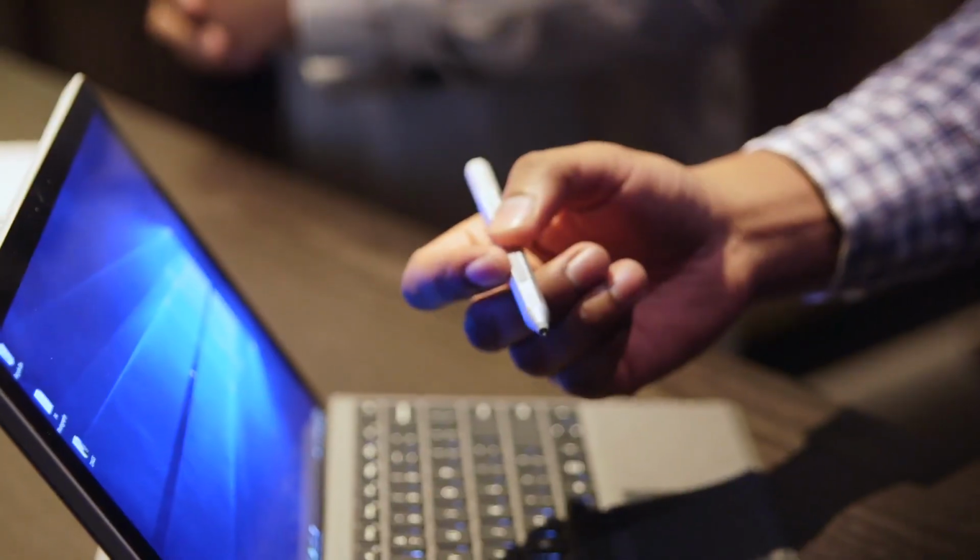And the pen this year, how is it better than last year's? The pen, we're really proud of the pen and the touch that we have in our Surface products.